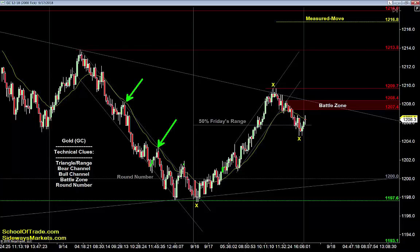Every time it pulls back, it's sold. Pulls back, it's sold, right? We get a strong bull market here. They pull back, and nobody's there to buy it. Okay, so the bulls had a strong run higher.